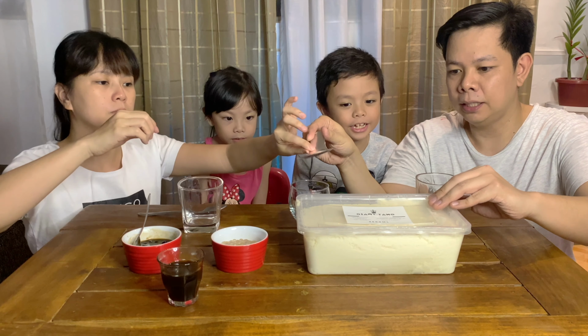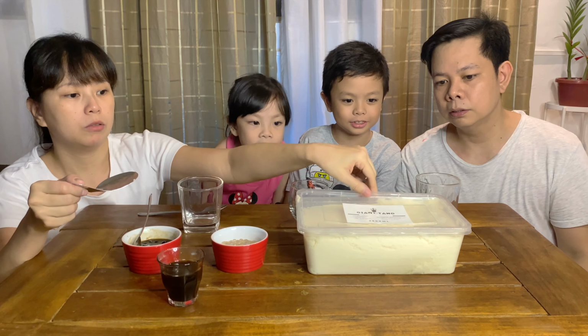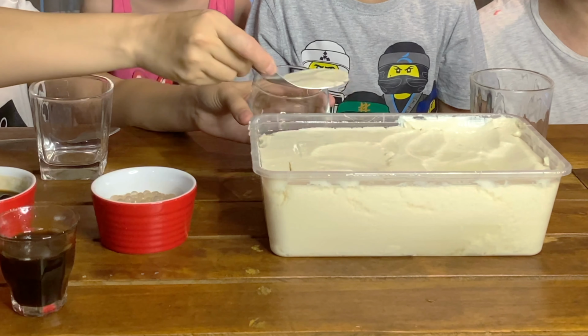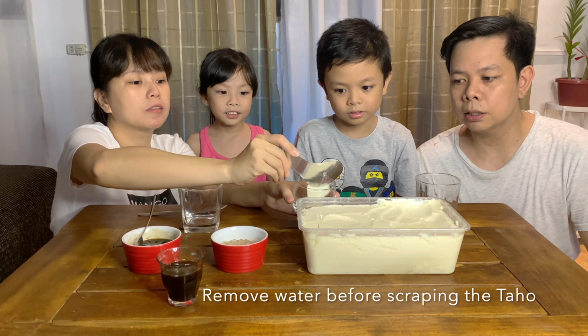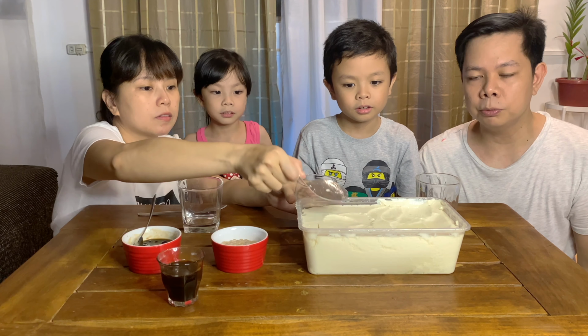What are the ingredients? Okay, Mama will make the taho. What's the first step? To open it. Don't forget to remove the water before you scrape the taho. Why? Because there's always lots of water.